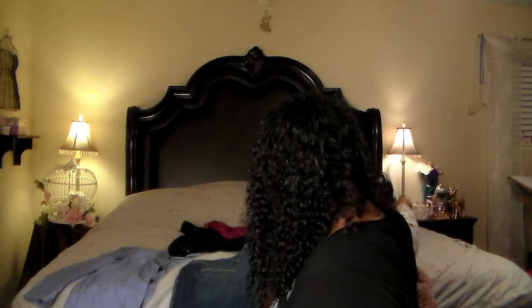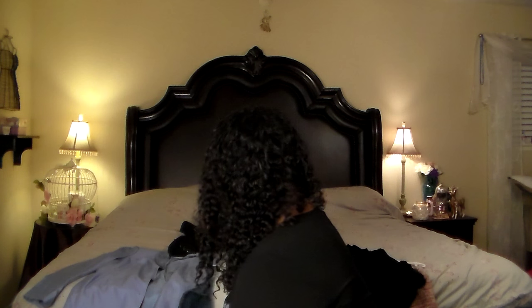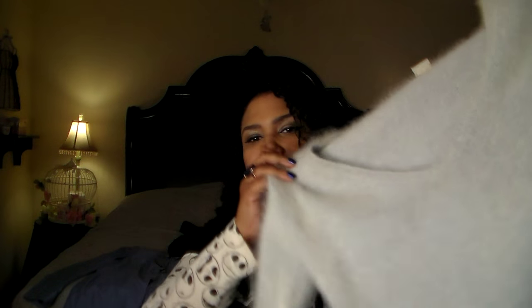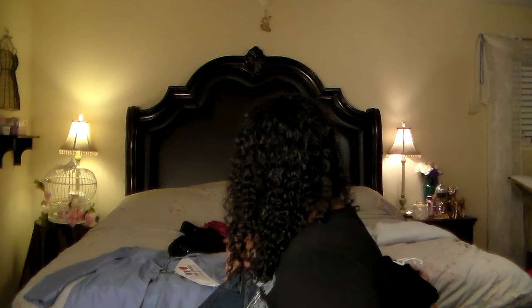After we started dating, the first thing he bought me, we went to the Galleria, we were walking around, and he bought me this. This is a light blue sweater from Banana Republic, and it's made out of cashmere. This was a $70 sweater, just so y'all know. This was our second or third date. And I didn't ask him to take me shopping either. He just said, hey, you wanna go walk around? Because the restaurant we were going to was in the same building as the Galleria.